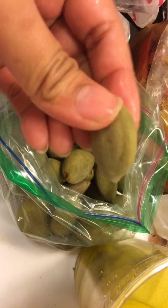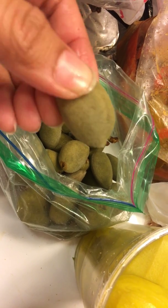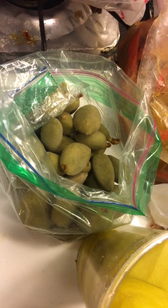And this is a plum. I think it's even fermented. I'll pickle it. Sour, nice.